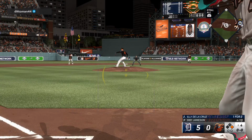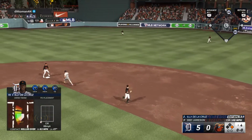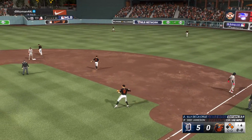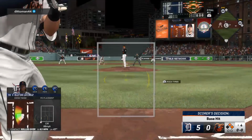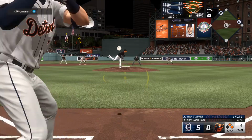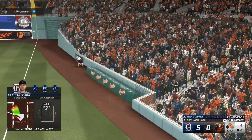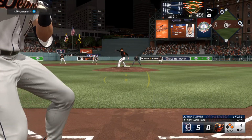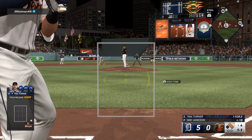And up next for Detroit, Elly De La Cruz. Hit on the ground, might be two. And safe. He busted it down the line for that infield single. Number 7, Trey Turner at the plate. 1 for 2. And a foul ball. And you had a cameo in the movie Moneyball as an Orioles player in a highlight clip. Pitch misses there. 1-1.